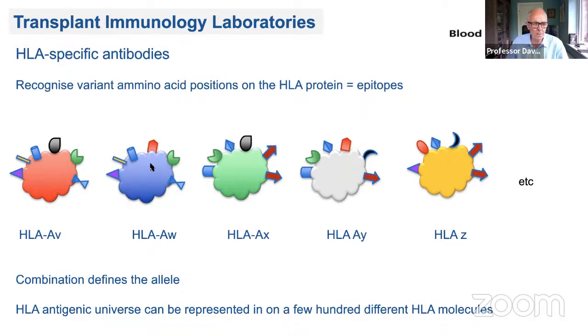So there's only one difference between these two HLA types at that position. But if you look at the green type, all of these positions are different between the blue and the green type. So it's the particular combination of these variants, these epitopes, that defines an allele. And these epitopes are what are recognized by antibodies.